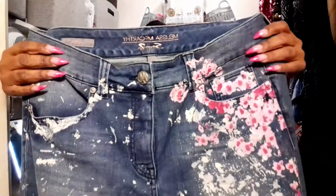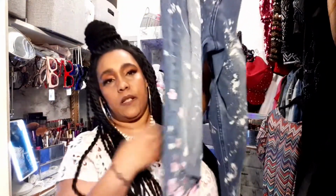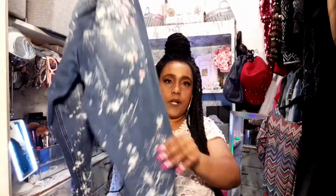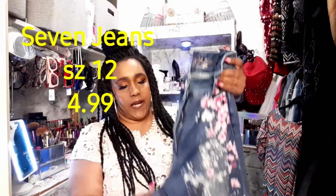I am so afraid to wash them because I don't know if it's going to come off. Not only is it hand-painted in the front and down the leg, these beautiful peonies on here, they are so gorgeous. They also followed the pattern on the back of the jeans with the floral print going down in the back. These jeans were $4.99, and I paid half off of that $4.99 for those jeans.